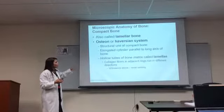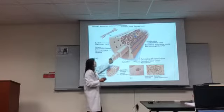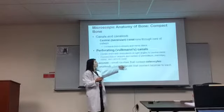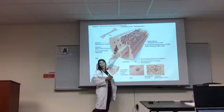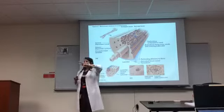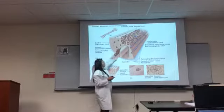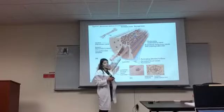So I said the osteon. I want to show you the big picture here. Each of these is one of these. Your long bones have multiple osteons, and you can see each one has red, yellow, and blue. Then even here in the endosteal tissue, you can see that it's woven in there.